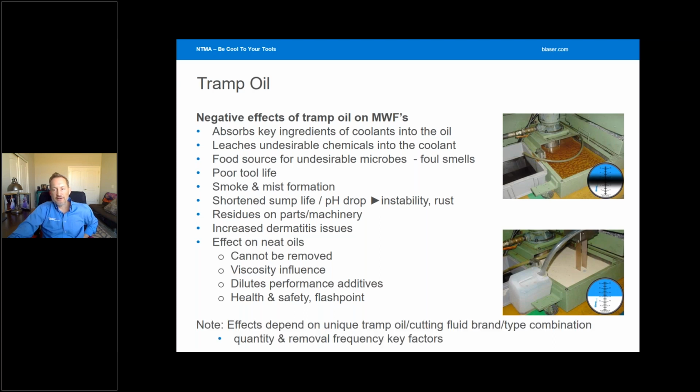Another note here is the effect of these oils is dependent on the type and brand of way or hydraulic oil in combination with the specific metalworking fluid. So a combination of XYZ way lube with XYZ coolant may be okay, but maybe not okay for the next coolant. So it really varies a lot. So if you have machines that do leak a lot, it's important to have that checked. Machines that don't leak a lot, it's really less important to check the unique or specific effects of those combinations. But machines that leak a lot of oil, especially on a machine that's a critical process to you, you need to make sure that the combination is okay.